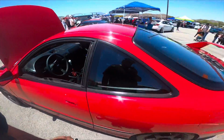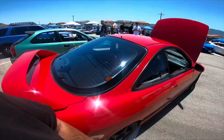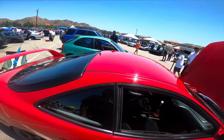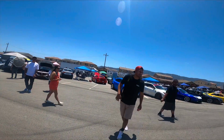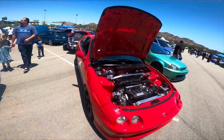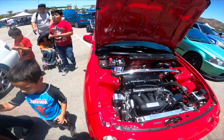The beautiful Integra. I love Integras. I need me another Integra. How you doing, Chris? Also known as DA9, dual overhead cam. Yeah, I love the catch can setup, brother. Hell yeah, it's clean, bro.